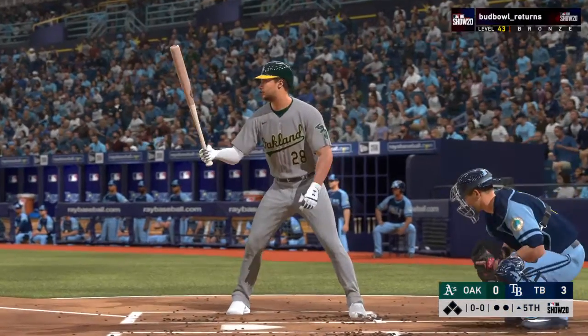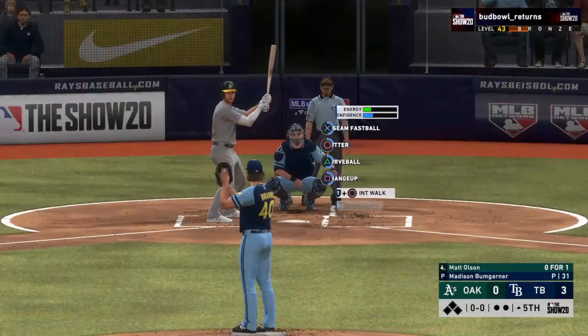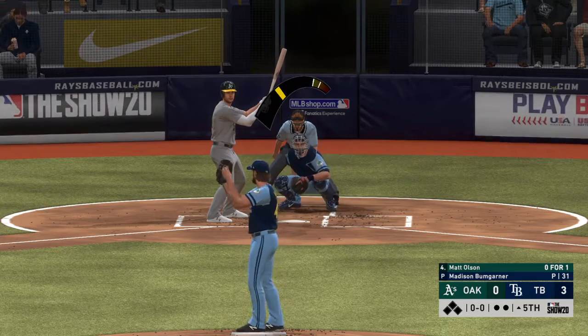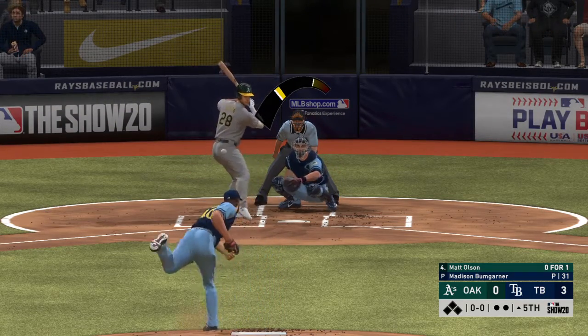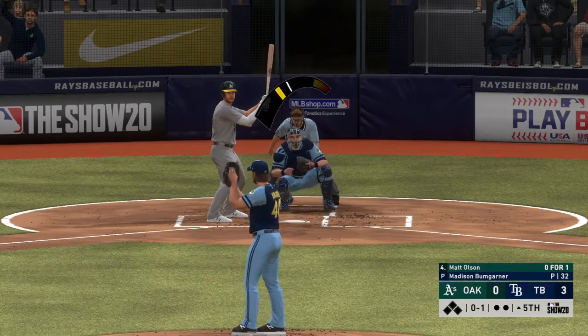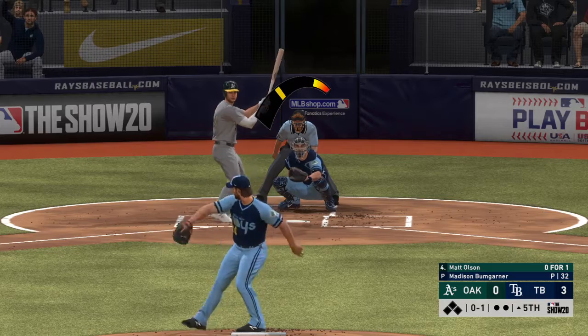All ready to go in the top of the fifth. And here comes the first baseman, Matt Olson. The pitch. Couldn't lay off the pitch inside. It's 0-1. This guy's been throwing the ball great so far, but he's going to be tested here.